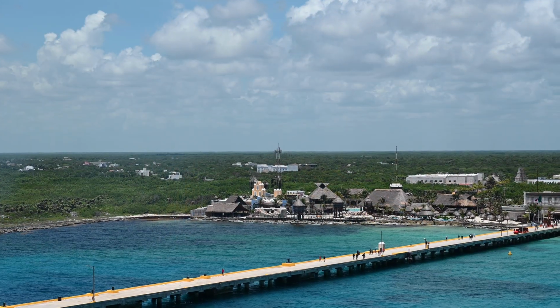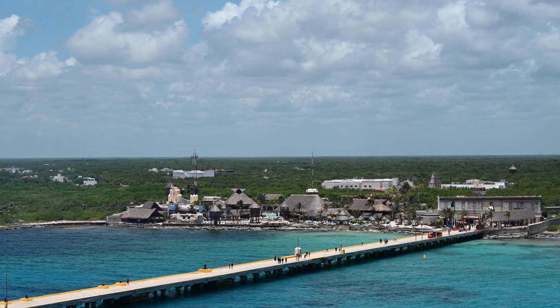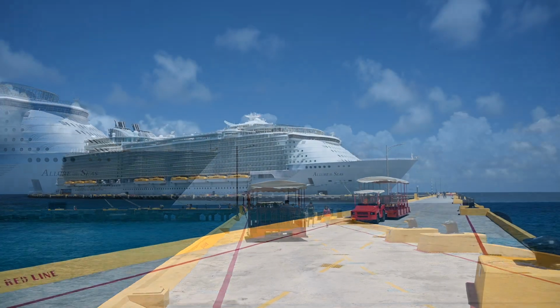It's a long dock without any shade, so be sure to have your hat ready and have your sunscreen on as well. There is a trolley, and it's still running, so if you would rather use the trolley, it's available, and for people with mobility needs, it's a great option.